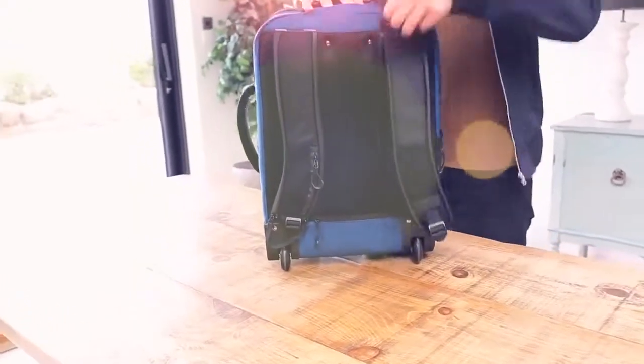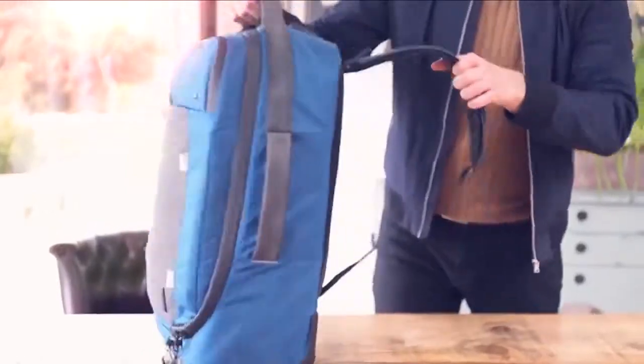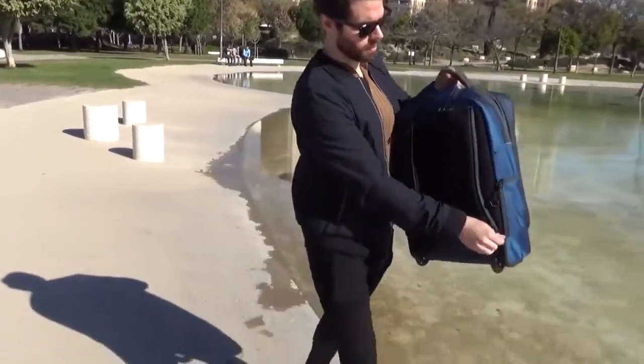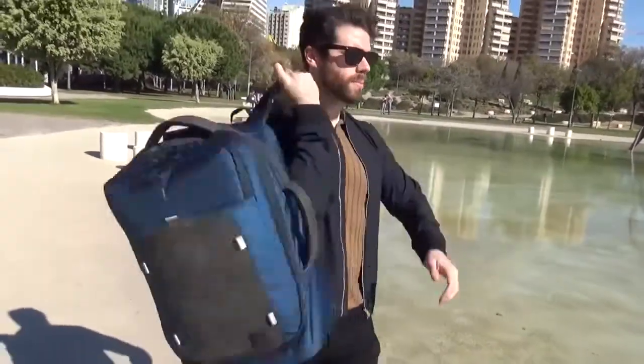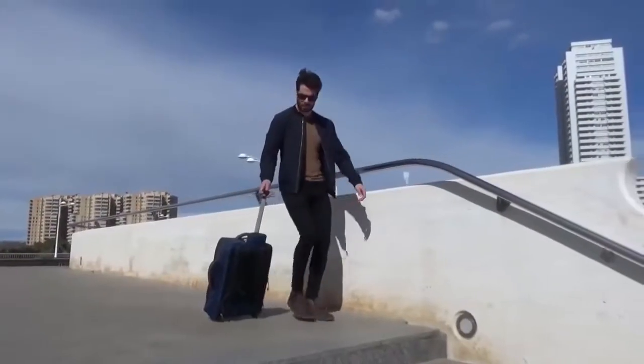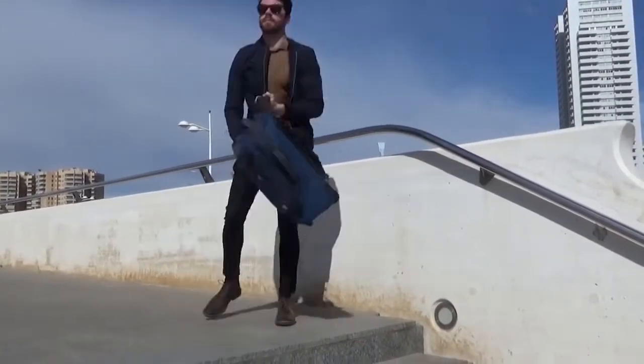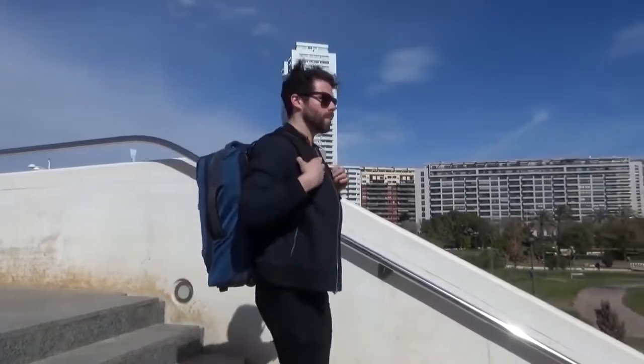The Cabin X's world-first patent-pending backpack straps zip straight out of the rear of the bag. No clips to undo, no flaps to fold down, and no space-wasting storage pockets. Converting from trolley to backpack takes seconds.